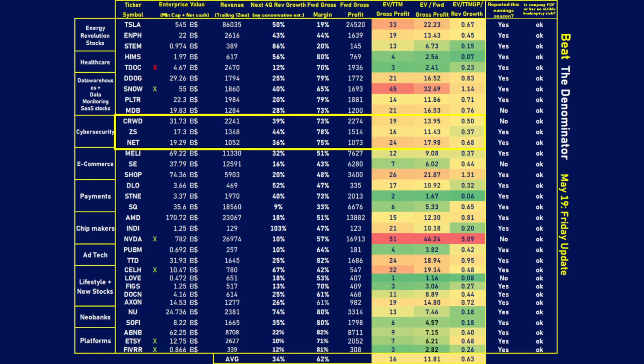Zscaler is zero trust security. It is securing connections across computer networks and across the cloud. Very, very interesting business. They are a pioneer of zero trust. They pretty much invented zero trust. And this company, I believe, is a winning combination with CrowdStrike, because most companies will buy an endpoint security system, cloud powered, and they will buy a zero trust security system.